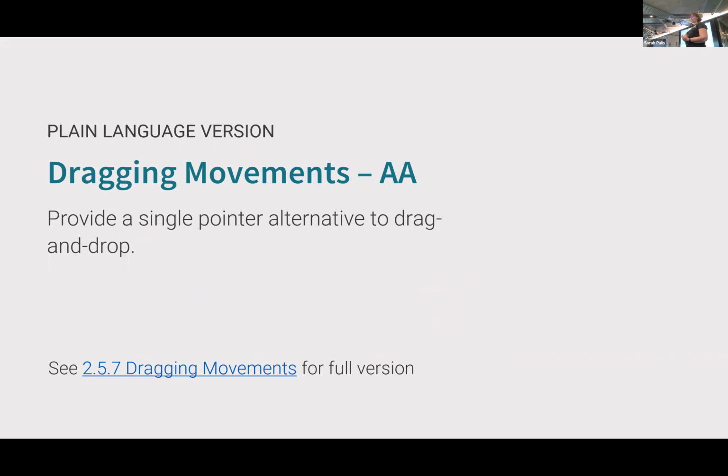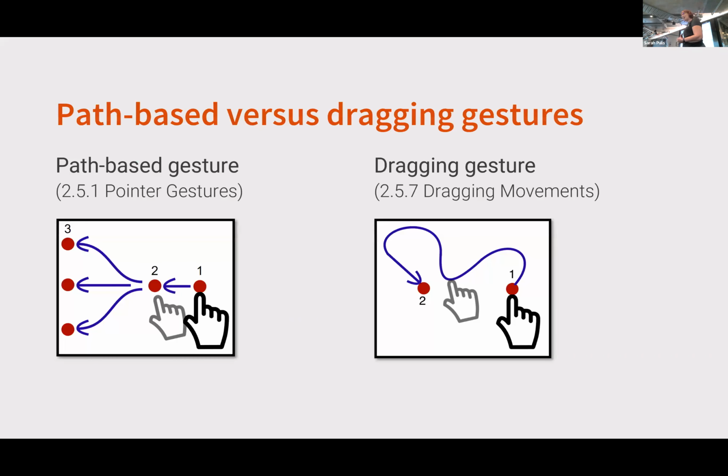All right, dragging movements. Provide a single pointer alternative to drag and drop. Nice and simple. But I do want to call out, if you think about someone who might have limited dexterity, so might have difficulty with dragging movements, someone that might use a head wand, one strapped to their head, when perhaps they're using it to either tap on a keyboard or tap on a touchscreen. This is about making sure that people who use those types of technologies and maybe other assistive technologies as well can actually do the drag and drop motion without needing to drag and drop the information.